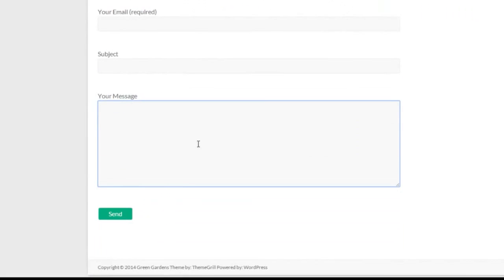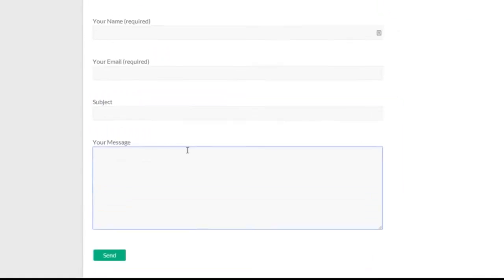I'll show you exactly how to set that up in WordPress and configure it, so when you hit send it will actually come through to your own email address.